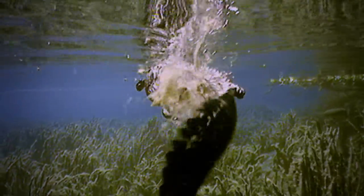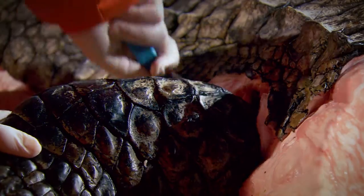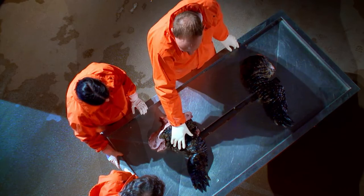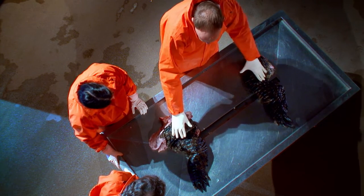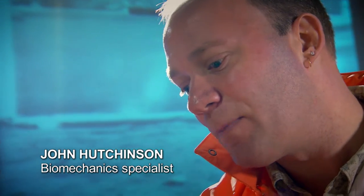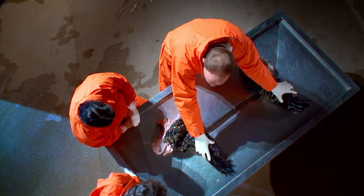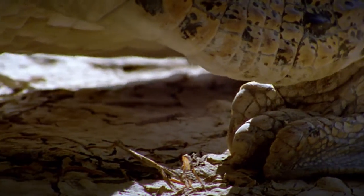Crocodiles have evolved as masters of the water. But as biomechanics expert John Hutchinson knows, crocs can also get around on land in more ways than you might think. We've got a nice big left front leg and hind leg of our crocodile. When the animal's going fairly slowly on muddy ground or down a slope, it will use kind of a primitive gait called the belly slide, where they just basically push themselves along with their belly on the ground. Very primitive kind of motion.